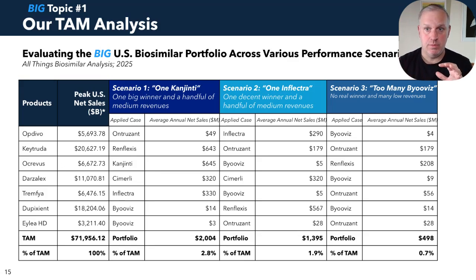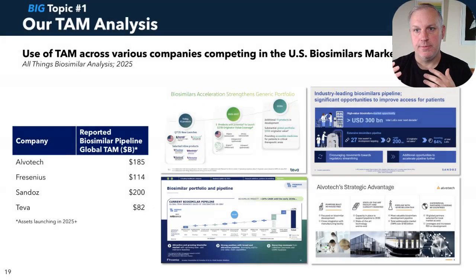So the takeaway from this step of the analysis is to understand that the 72 billion TAM can be realized in very different ways depending on the performance of each of the biosimilars within that competitive set. And here we've created a range using some application of the different cases that we've created across the portfolios. Now, let's kind of ladder up to why we're doing this to begin with. There's a lot of TAM, or total addressable market, talk in the marketplace. So we did a review of publicly reported information.